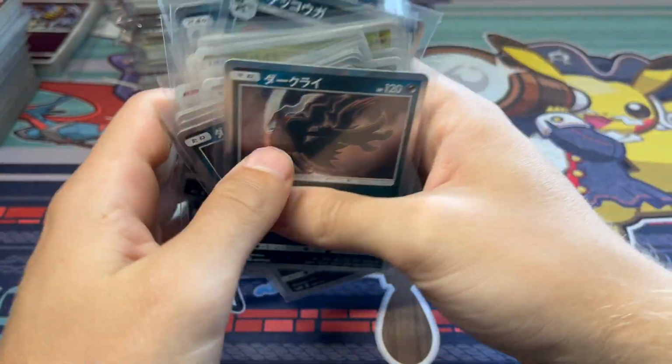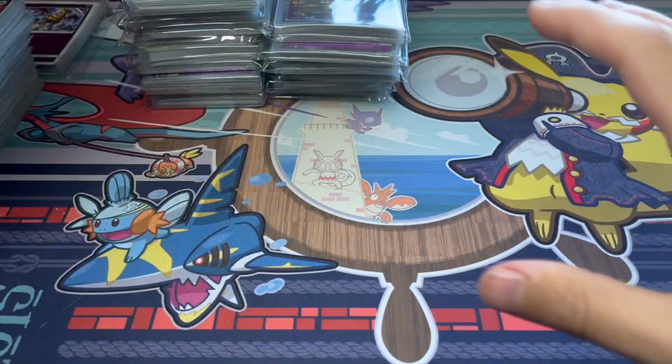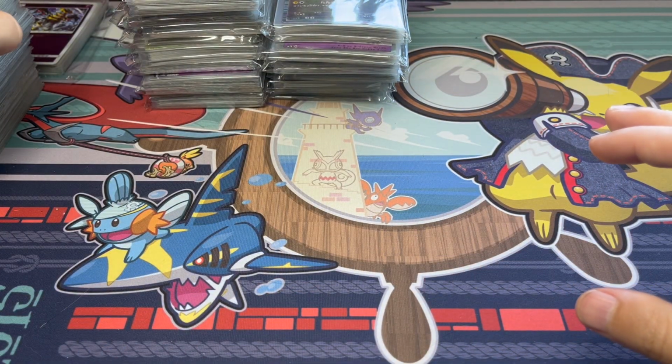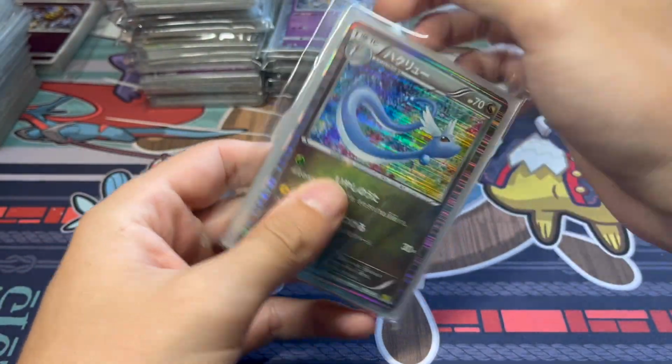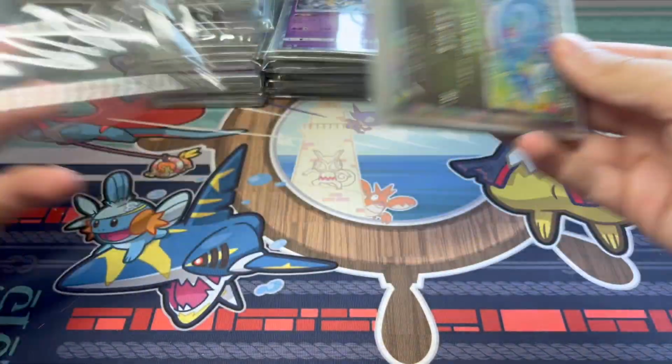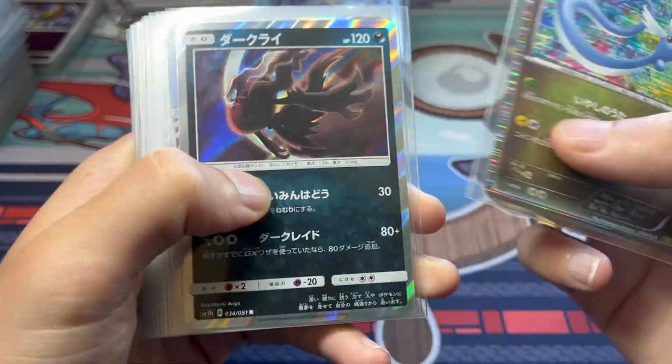And more Sun and Moon Hollows. So I'll need to organize these eventually. Most of these cards are probably just going to go in a box for a while. Most of them are not really going to be worth it to grade, but, you know, they're so cool. Look at all these awesome cards.